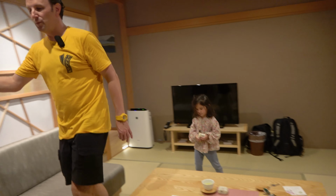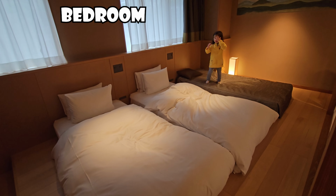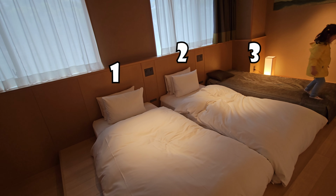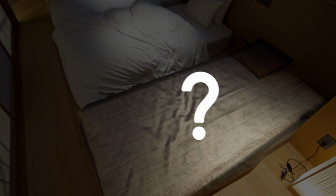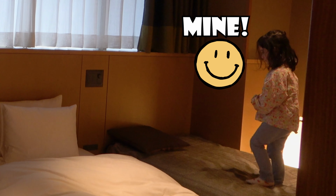All right, now come with me over here. I want to show you this room. This is the bedroom, and there are three beds in this bedroom. One, two, three. They are mattresses, not futons, and there's one that's not made yet. We're gonna have to figure that one out, but our daughter's claimed that one for herself.